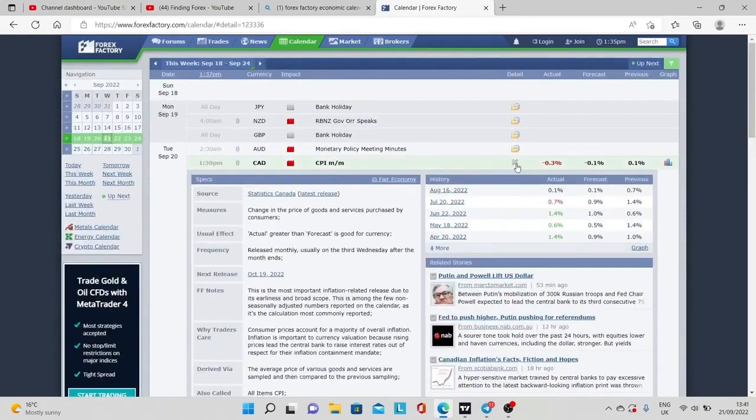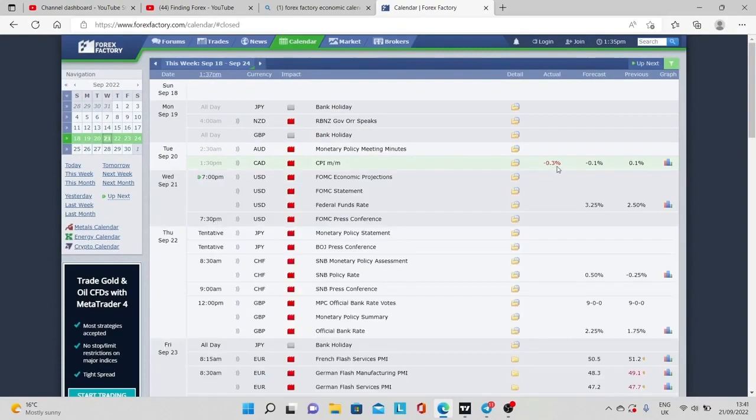And now the second most important thing is what we've got here, okay? And this is where you can actually trade the news live. This is where you can make some money from the news events that are going to happen. So if we look at the Canadian CPI, okay? So it says it's 0.1%. That's what the previous one was. The forecast was minus 0.1%. So this means they're bringing inflation down, and it actually came out at 0.3%.